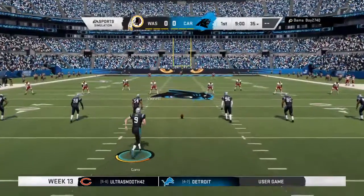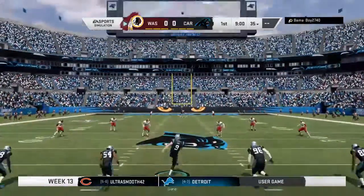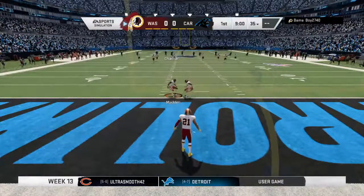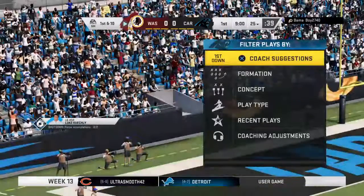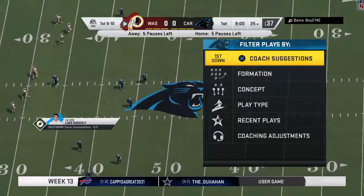The calendar has turned to December, and we're in the home stretch now as we're underway in Week 13. And this will not be returnable. It's out of the back of the end zone for a touchback.